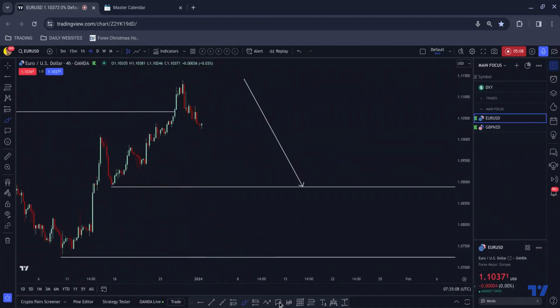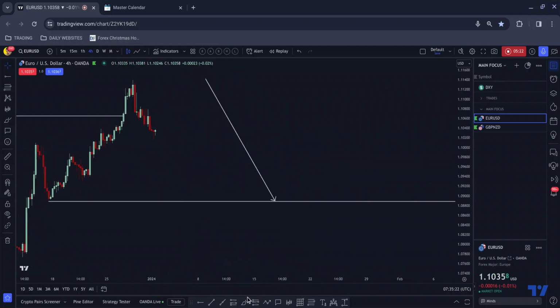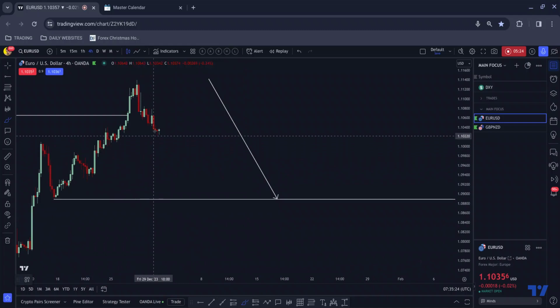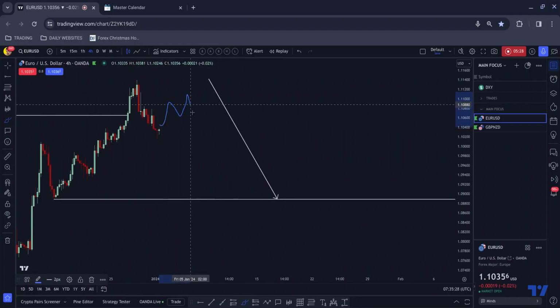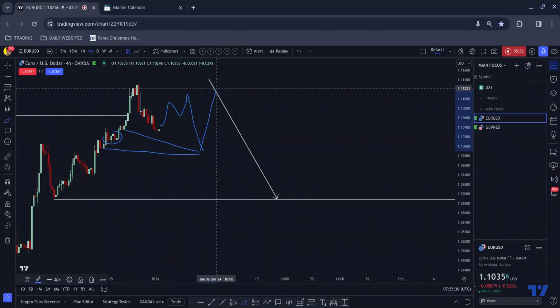As I drill down to the 4 hour, you can see we have overall, if I just use the bars pattern tool, a pretty corrective move down. So because of that, because we haven't impulsively moved to the downside, I wouldn't be surprised, as I've said, if we end up getting some kind of bull flag to push higher, where we kind of tap into the base of this volume here, and then we end up with kind of this structure to push higher.